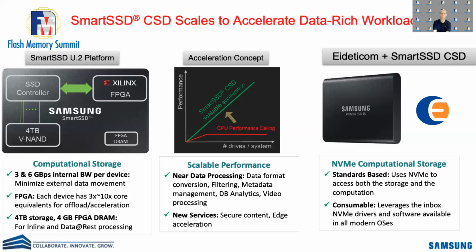And one of those companies is my company, Adedicom. So we've actually worked with Samsung and Xilinx to enable our software stack on that Xilinx FPGA in the Smart SSD. And what that allows is a standards-based solution that's based on this NVM Express standardization effort that's used to access both the storage and the compute. And that makes our solutions much more consumable because they leverage a standard vendor-neutral inbox driver that's available in all modern operating systems.